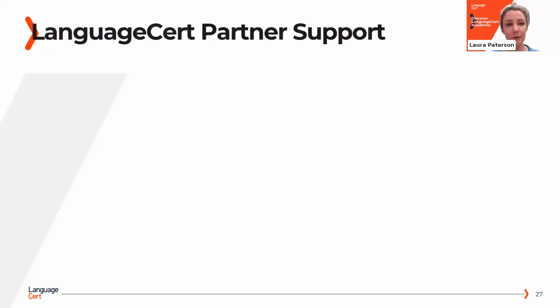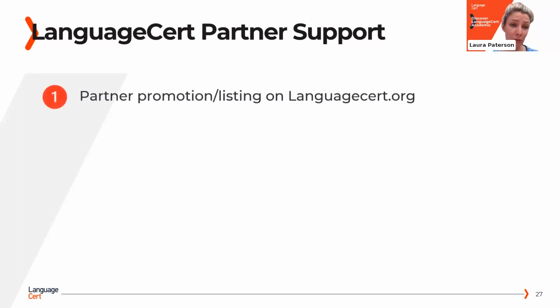Okay, just wanted to highlight some of the things that we already have in place to support partners. So, for example, partners are promoted through listings on our LanguageCert website. If you were to become a test delivery partner, obviously, if a candidate goes to book a test through the website, your organisation would come up as a secure test centre in our network, and they would be able to book directly through us.